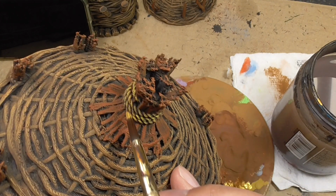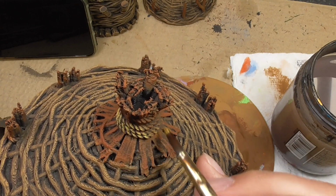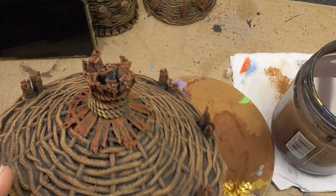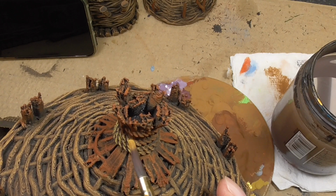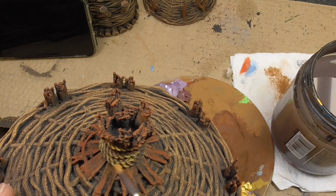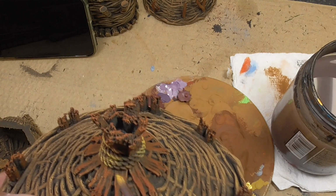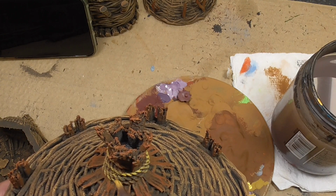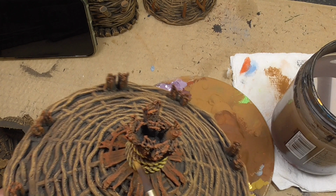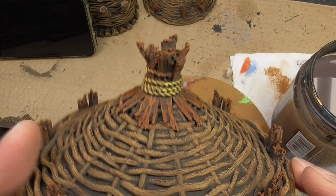go ahead and color in all of the roping, which is good because this model has a ton of it, and it would be a pain if I had to do multiple layers of this in order to achieve this color. I've always liked antique gold for roping, but other colors I've used sometimes are an orangish brown. As long as it contrasts against the brown behind it, whatever color you pick will be good. But I really like this yellowish color because it makes it stand out pretty good.